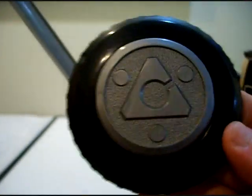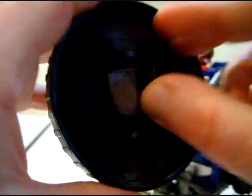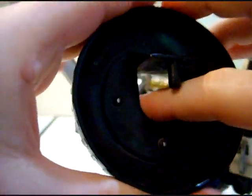And the Turbo Megazord Shield, what an original name, by the way. Which is actually very, very hollow. And if you're sneaky, you can do this.